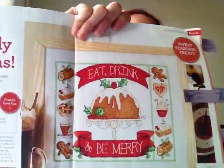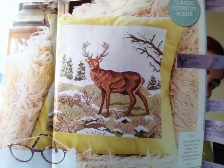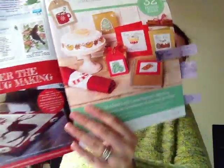Christmas Pud. And that's by Doreen Jones. She's been busy lately. Wild Stag, Amanda Gregory. Not my thing. Lucy Heaton Design Library Festive Treats.